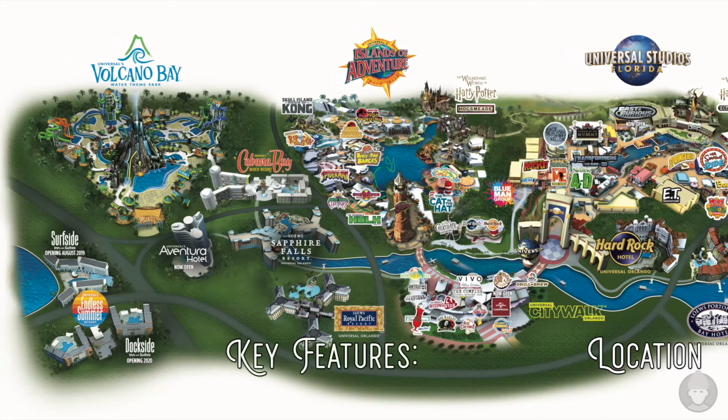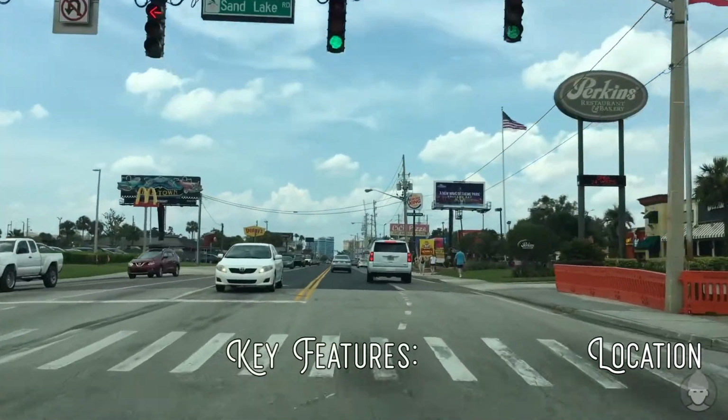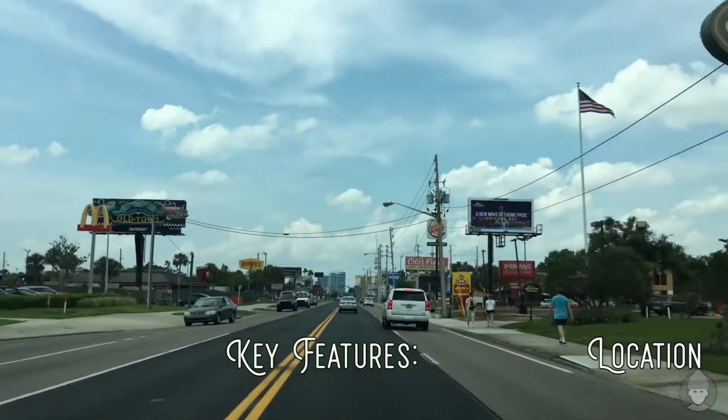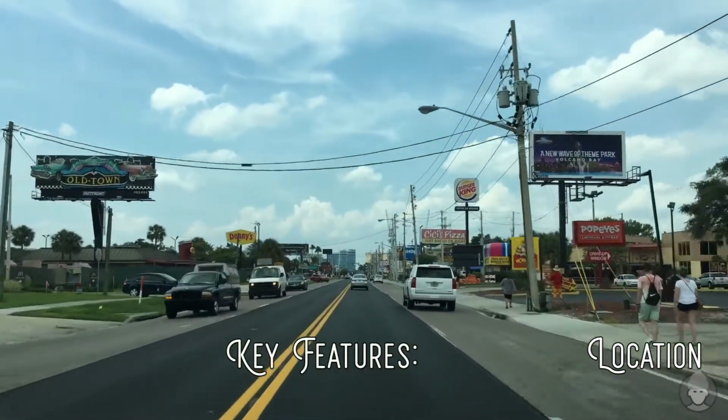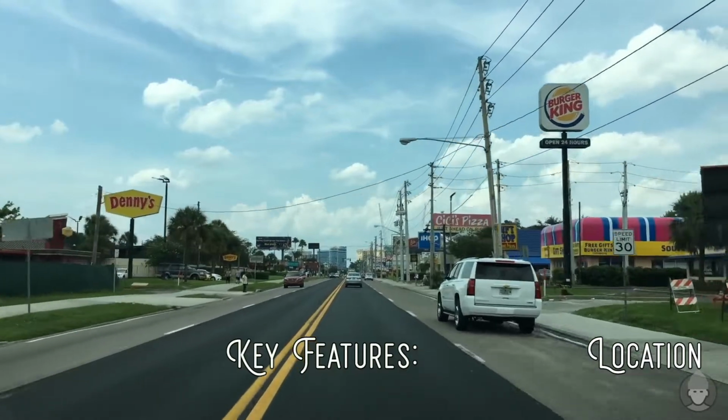Not everyone enjoys International Drive as much as I do, and I think the main reason for that is due to it being a tourist hotspot. But I don't think that's all bad. It is of course heavy on tourists on International Drive, but that can create a fun holiday atmosphere if you're in the right mindset.